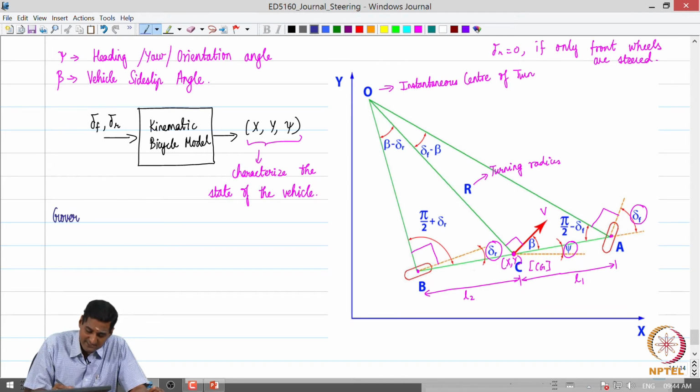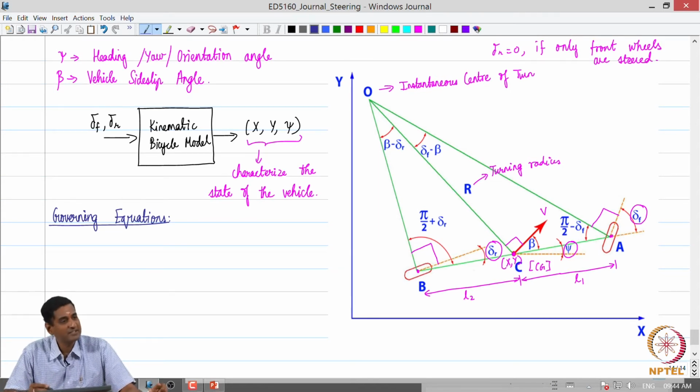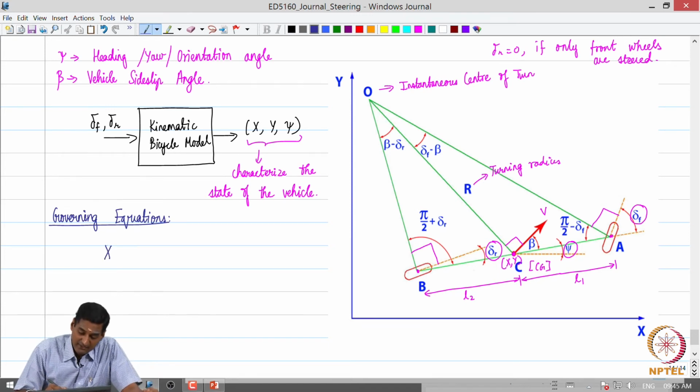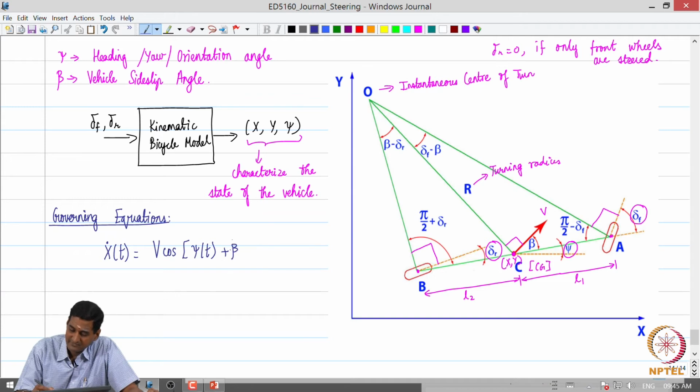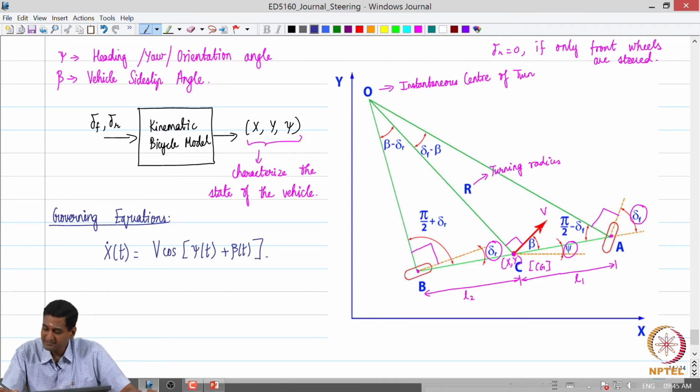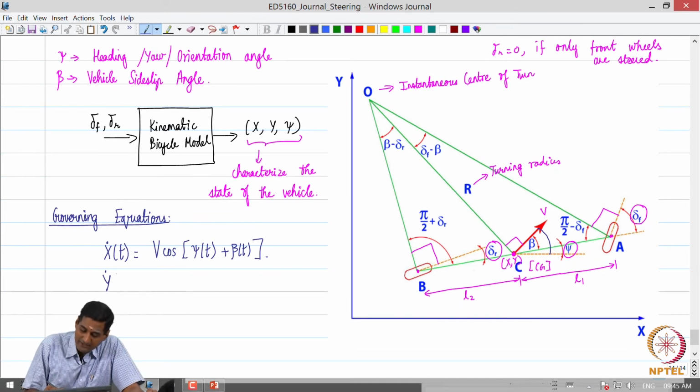So the governing equations can be very easily written, but then we will go further and look at them, okay. If you look at the governing equations, we need evolution equations for x, y and zeta, okay. So the evolution equation of x is given by x dot, and that is nothing but the x component of this velocity vector at the CG. What is that going to be? Assuming that the magnitude of the velocity is v, that is going to be v cos(psi(t) + beta(t)), is it not? Why psi(t) plus beta(t)? Because we have to consider this angle, right. So that is what will give me the x component, right. Then what will be y dot? Similarly it will be just v sin(psi(t) + beta(t)), right.